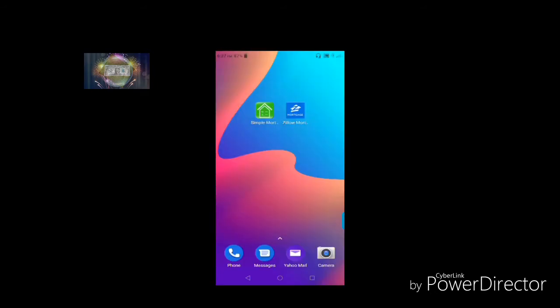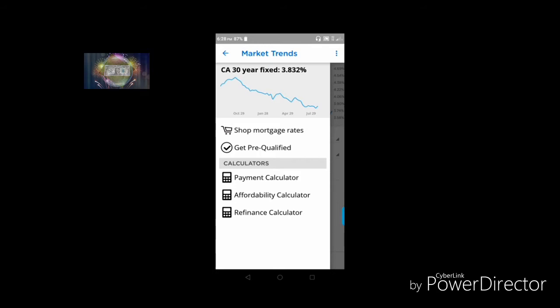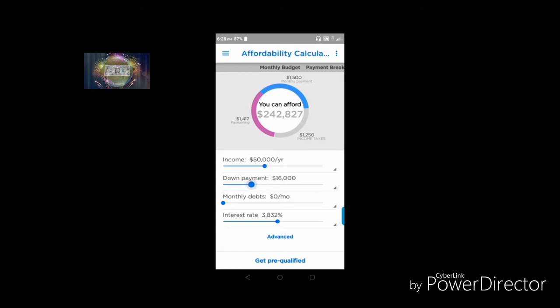Let's go take a look at this Zillow mortgage calculator. I like this one because there's an option called the affordability calculator. This is good. I'm going to give an example of young people just starting out. Let's say you make $50,000 a year. And let's say you put down 10%. Let's make it 6,000. And right now, that's the current rate, 3.8%.